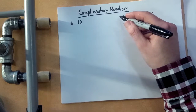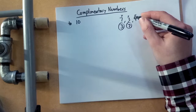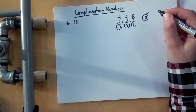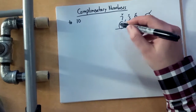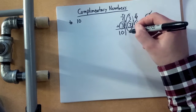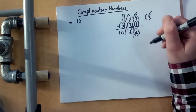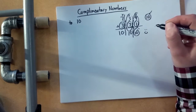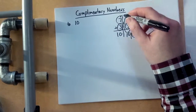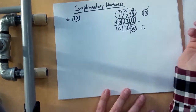So I'm looking at this here. The complement to 7, of course, would be 3. The complement to 3 would be 7. The complement to 9 would be 1. Because if I was to put those together, just independently here, that'd be 10. Put those together, that'd be 10. Put those together, that'd be 10. And then, yay, I'm dealing with nice, happy numbers instead of ugly numbers that I don't want to touch. So this is quite simple: complementary numbers to 10.